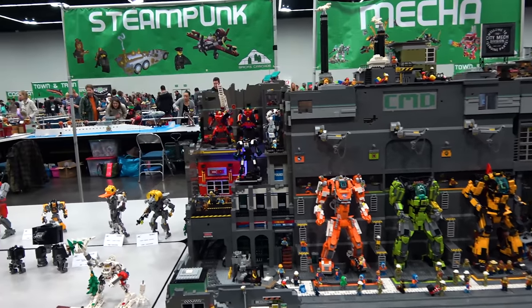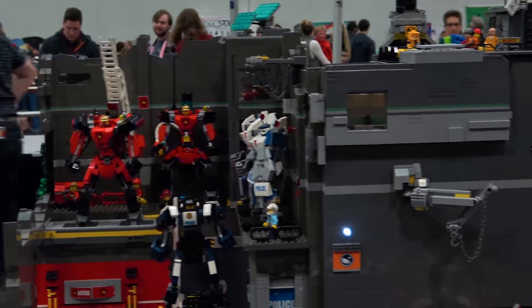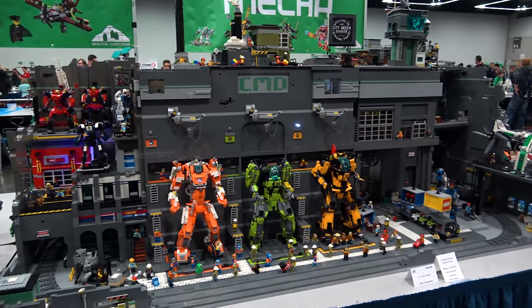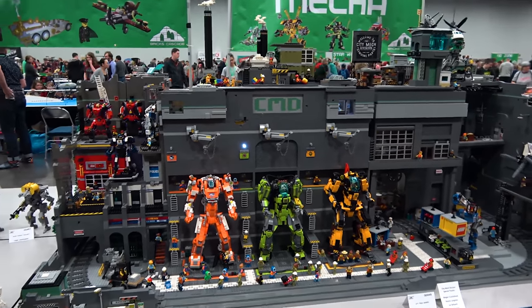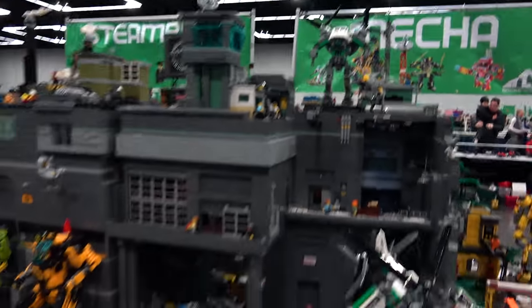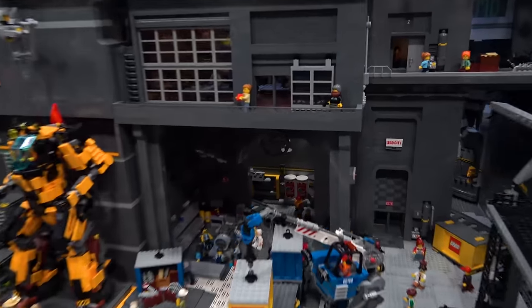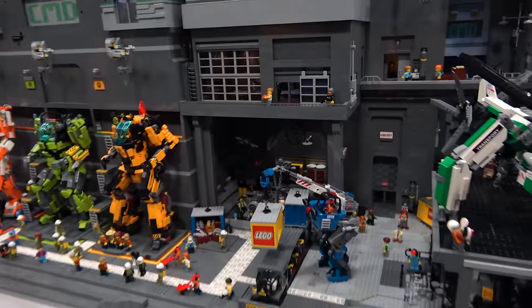So the guys who did the Forest Mechs came back this year with City Mech Division. City of Mecha, is that what it is? That's what they called it. CMD, City Mech Division. So these guys last year had this whole forestry scene with all kinds of lumber bots and stuff like that. And this year they extended it out even further. And this is actually one of the lumber bots from last year getting repairs because it needed work after last year, according to the guy.